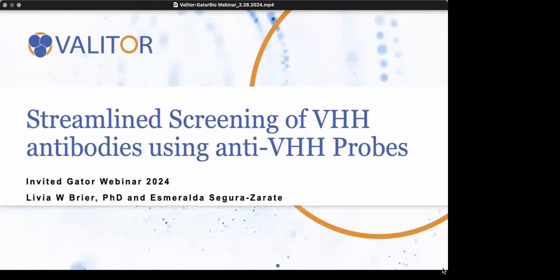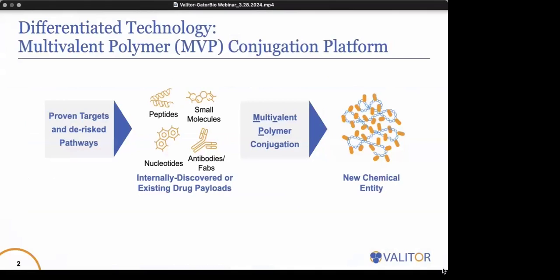In addition, we are going to tell you about how we streamline the screening and characterization of a new set of VHH antibodies in an early-stage project using Gator's new anti-VHH probes. At Valitor, we have a novel multivalent polymer conjugation platform technology.